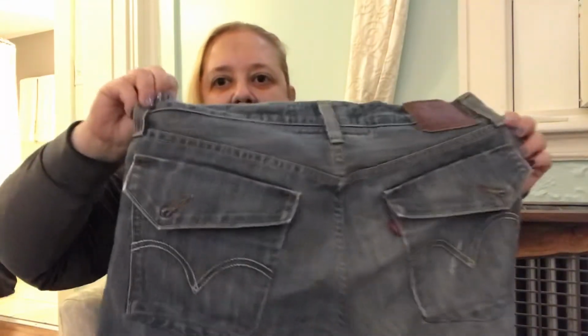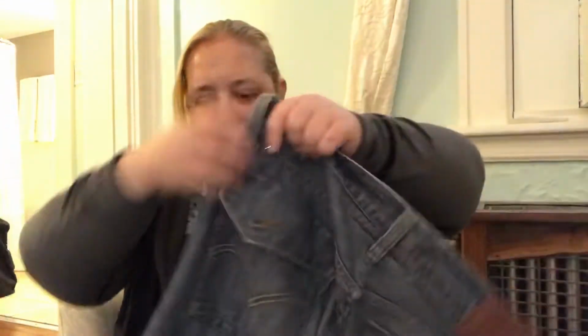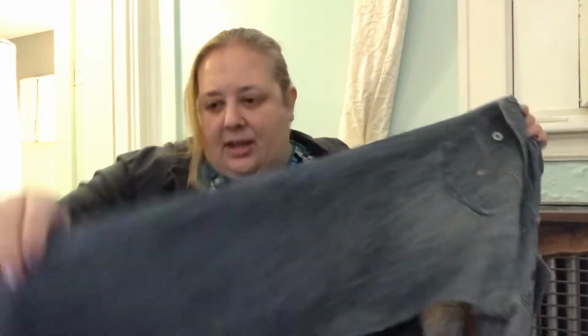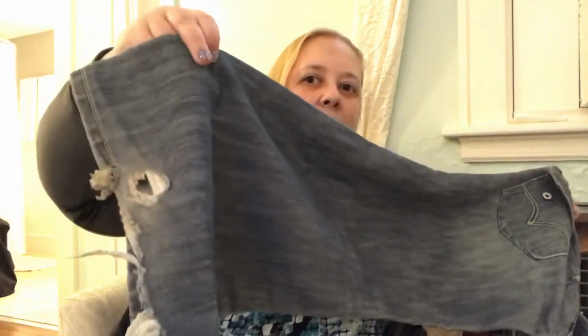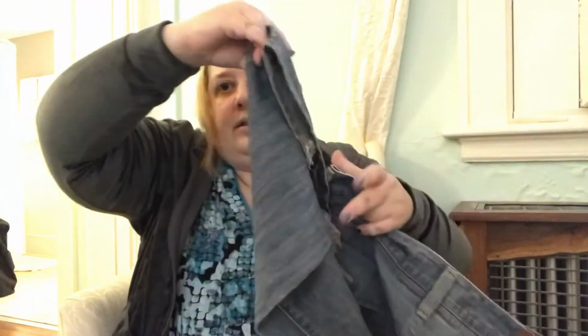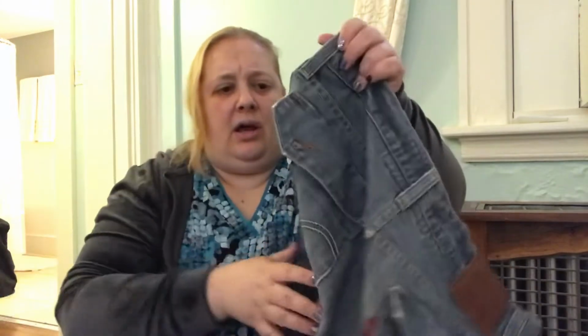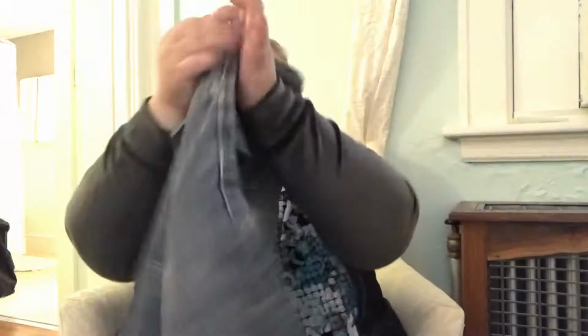The pockets are kind of interesting on the back with the way they button, and there's a little distressing on the pocket as well. There is a little bit of a hole on the back of that one, and a little bit of a hole here too, but overall they're in really good condition, I think, and they actually feel really nice, nice feeling material.